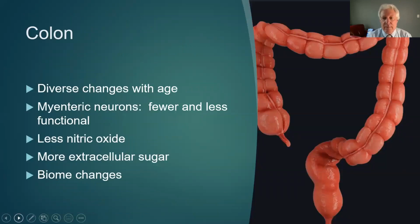There you go. So the colon, really nothing consistent in terms of age-dependent changes. We know that the so-called myenteric neurons, the ones related to the nerves associated with the gut, tend to decrease, and they are less functional. As a general phenomenon, there's less nitric oxide being produced by the body as we age, just about zeroes out, and that's why people over the age of 65 just about all have high blood pressure, or what we call essential hypertension. It's because the blood vessels can't produce nitric oxide.